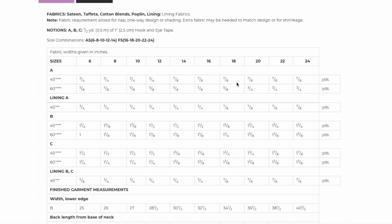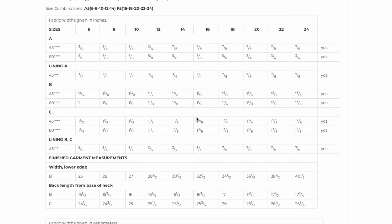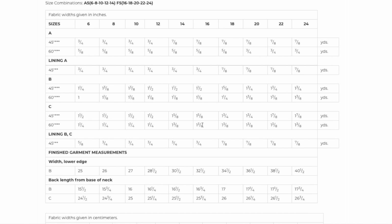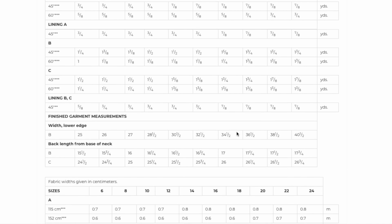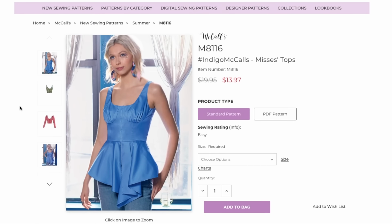You need like no fabric for the crop top. I can't believe that whole thing is lined. That seems so uncomfortable. And then a little more than a yard for the longer one. And then the one with the skirt, you need about a yard and a half-ish. And then length and width finished.